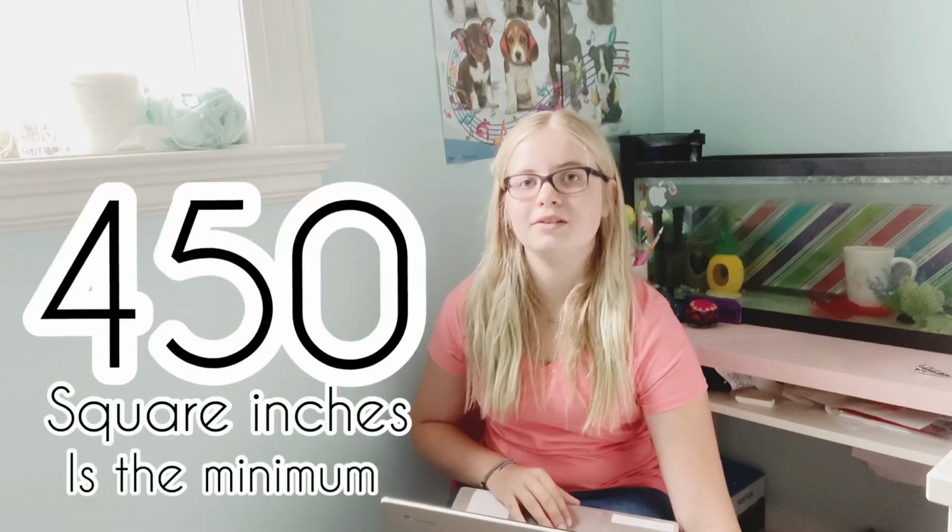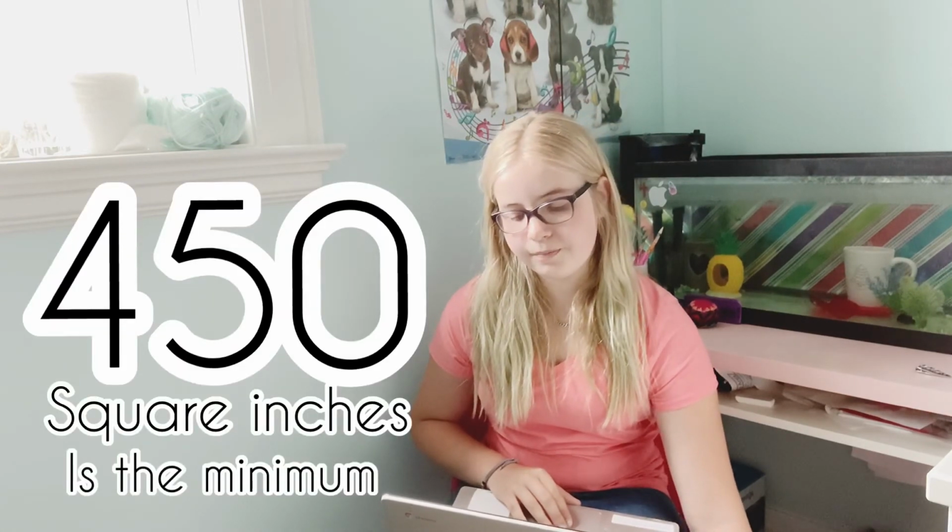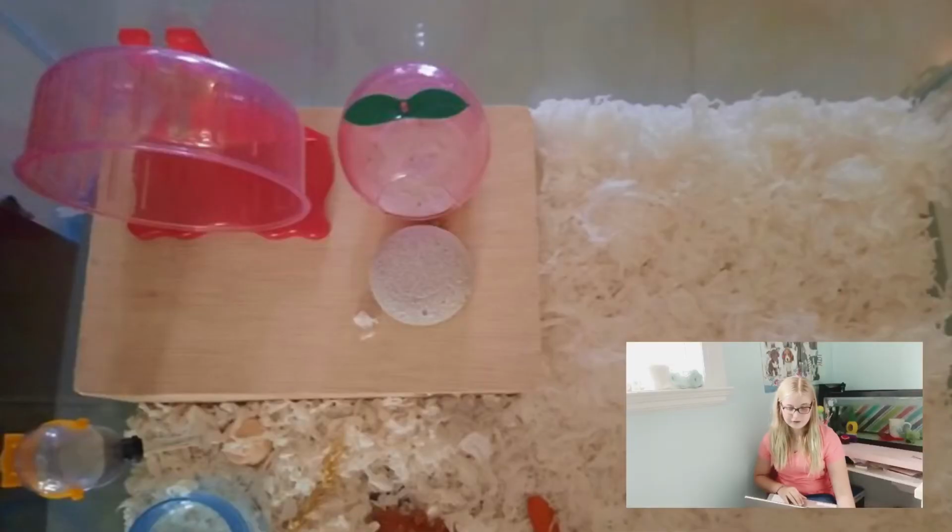In the US and Canada right now, it's 450 square inches. So I would advise upgrading. But other than that, your cage looks really good. So yeah, that's really good. You may also need to add a couple more toys in there, but other than that, your cage looks really good. So I would advise upgrading, but your hamster is adorable.